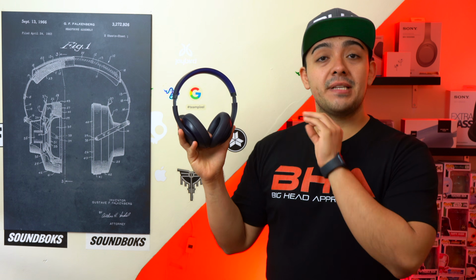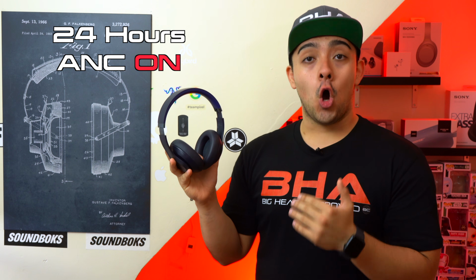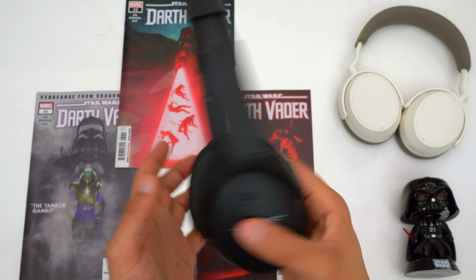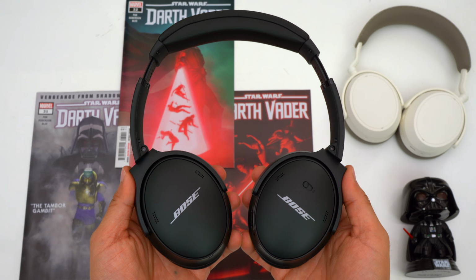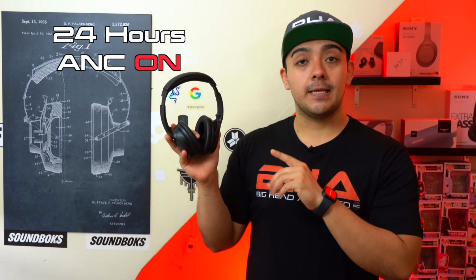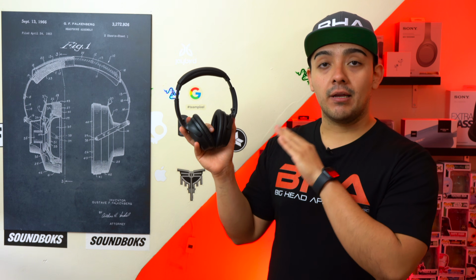The Beats Studio Pros have an advertised battery life of 24 hours with their active noise cancellation turned on, and with their active noise cancellation turned off, they can go for as long as 40 hours. Whereas with the Bose QC45s, these have an advertised battery life of 24 hours with their active noise cancellation turned on. But unfortunately, you cannot use these headphones with their active noise cancellation completely turned off, so you can't extend their battery life that way.